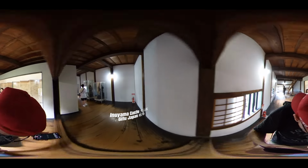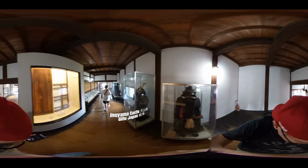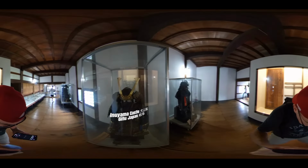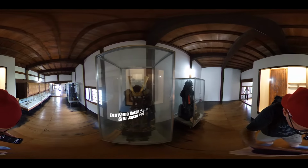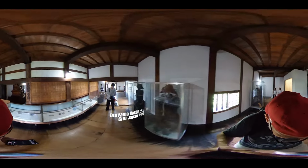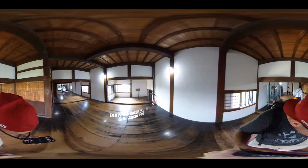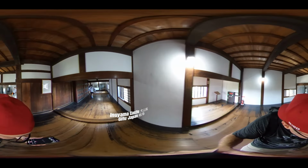What you have to understand is that eventually Toyotomi Hideyoshi dies, and then Tokugawa Ieyasu, let's get a look at some of these samurai suits here. Tokugawa Ieyasu is the one that wins the Battle of Sekigahara, about a 30-minute drive from here, which allowed him to bring peace to Japan. It was one of his sons that finally ended the other feudal lords that were trying to usurp Tokugawa Ieyasu, and then a peace of 250 years could finally be here.